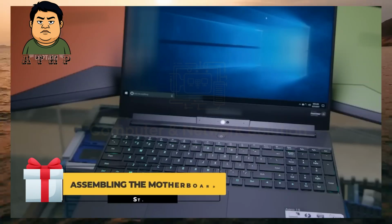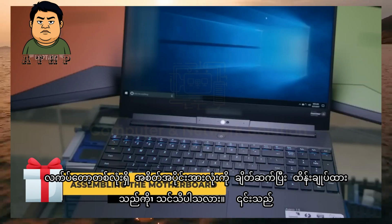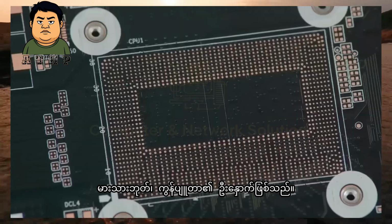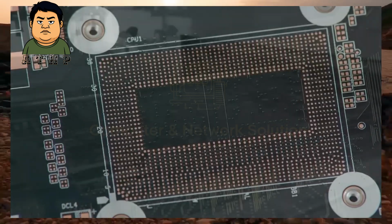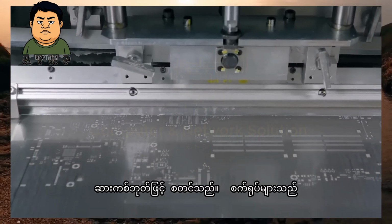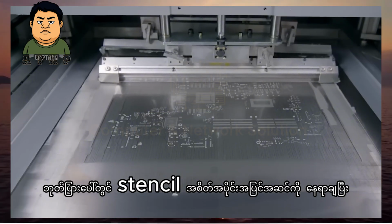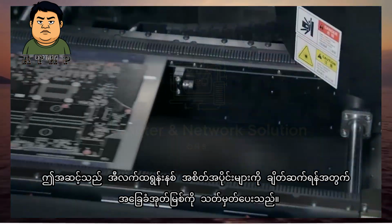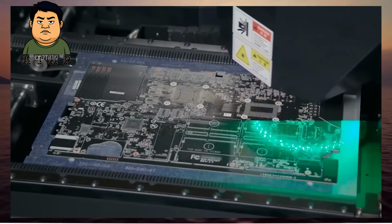Do you know what connects and controls all the components in a laptop? It's the motherboard, the brain of the computer. The process begins with a printed circuit board. Robots place a stencil component layout onto the board and apply solder paste through its openings. This step sets the foundation for connecting electronic components.